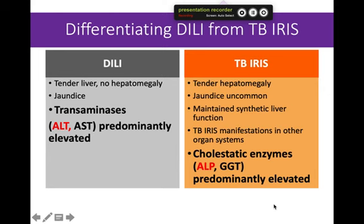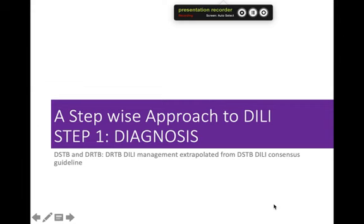So already, just looking at your liver function test, start off by looking at your ALT, your ALP, and your bilirubin, and start trying to get a clue: am I dealing more with a DILI, or am I perhaps dealing with a TB IRIS?